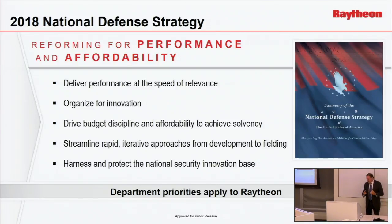The Strategic Capabilities Office is another up-tempo office trying to work and improve capabilities. So lots of emphasis, and within the department, people are talking about how you have to be willing to take risks, push the needle and make things happen. Obviously, you've got to drive your budget and affordability, and streamline rapid iterative approaches from development to fielding.